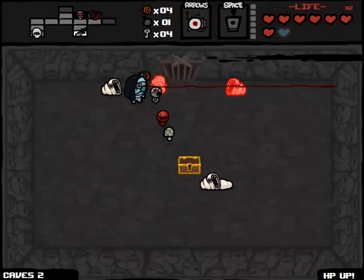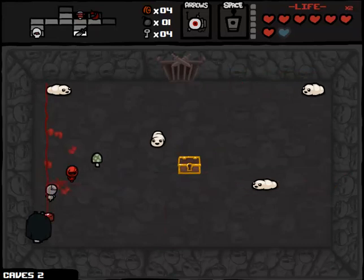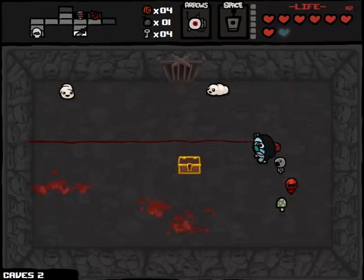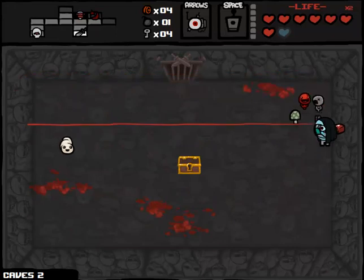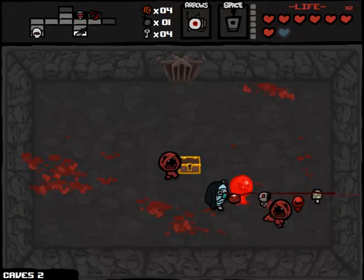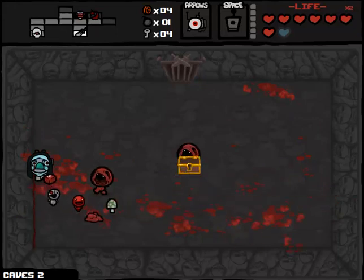So we're doing fine here. Just keep backing it up. We got an HP upgrade, that's always good, because I could leverage that at some point to a deal with the devil, potentially. If I could ever think of a deal with the devil item besides flying, that would work well for me. Just keep these guys trapped.